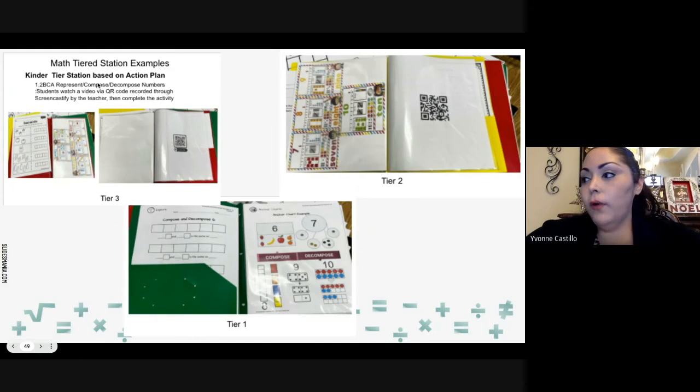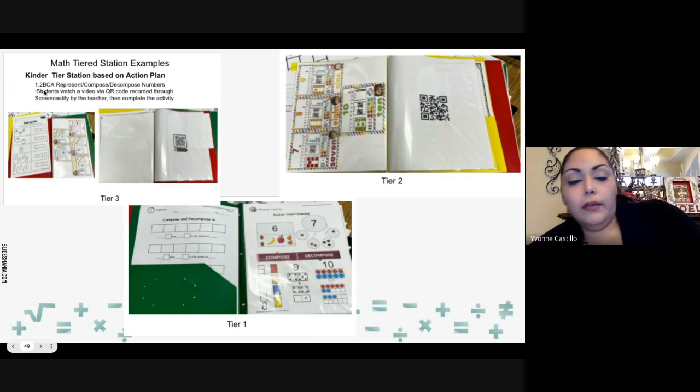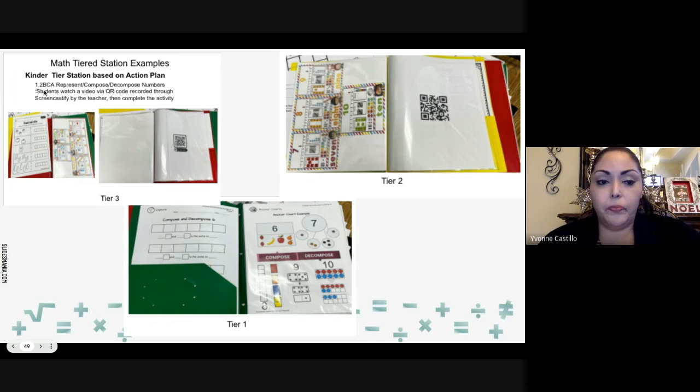And what I wanted to also show you now is how do we do this for the little ones? And this is what we came up with. So this is a kinder activity. I should say K.2, not 1.2, but after looking at one of our checkpoints, we saw, okay, representing, composing, and decomposing numbers. Some of our students struggled with it.